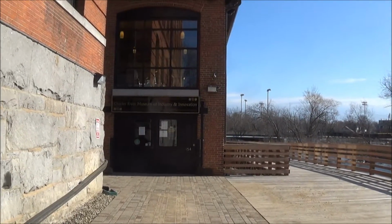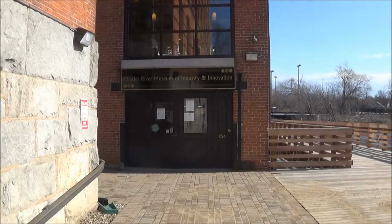Charles River Museum of Industry and Innovation.